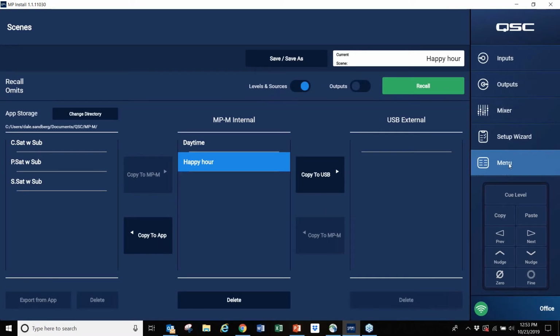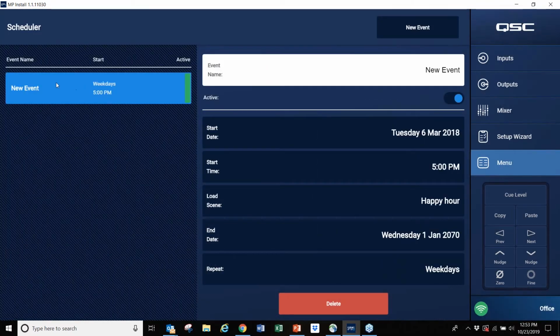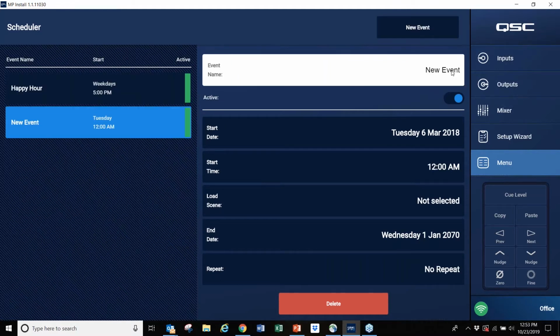So now I'm going to go to my menu and I'm going to do the schedule. So happy hour, new event, 5 p.m. This is happy hour. Happy hour will be recalled at 5 p.m. on weekdays. So I've saved that. Now I click new event.